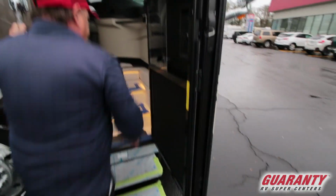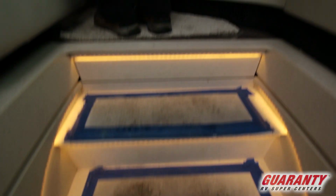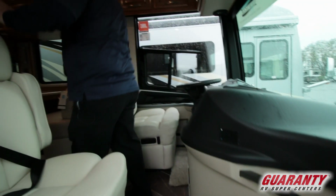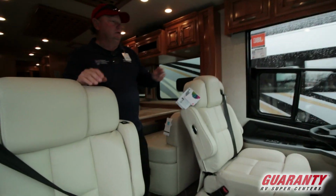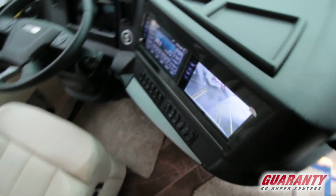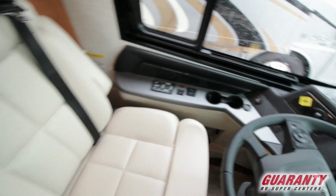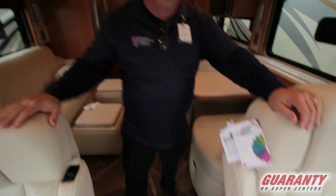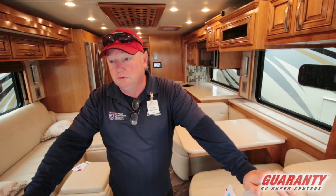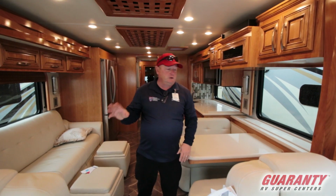Love the solid surface finish on this entryway here. Again, this is a 2020, so it's going to have the all digital dash. Both of our chairs are heated. 6-way power with footrest, so it's like having an extra set of recliners in your house when you get where you're going. It's a push button start coach. It's got two non-cabled cell phone charging stations, so you just set your phones on them.